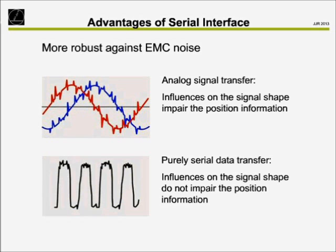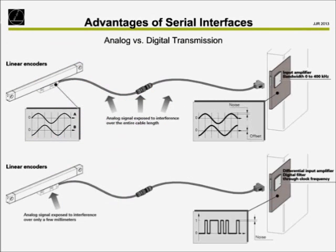What we have on this slide are two linear encoders. The top will be once again a 1 volt peak to peak analog encoder, and the bottom would be something purely digital from anyone really, so it's a digital encoder. If we look at the top again, we have our signals coming out. We have A and we have B.